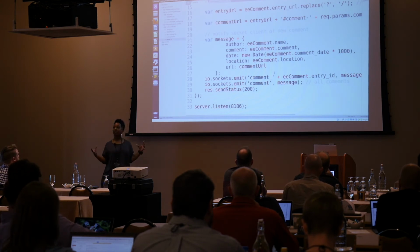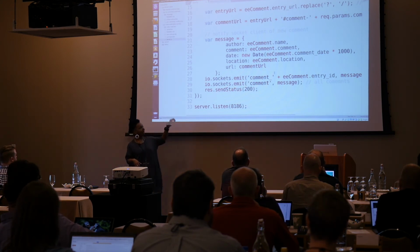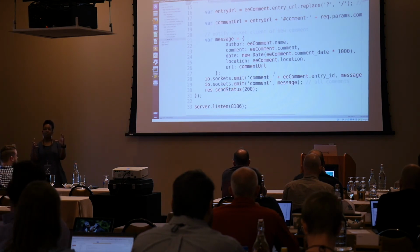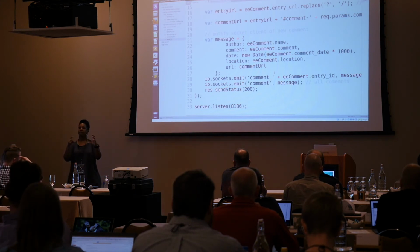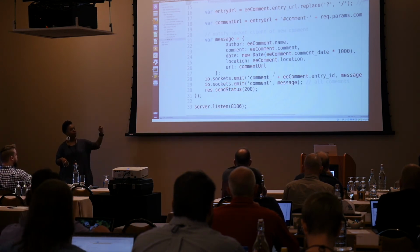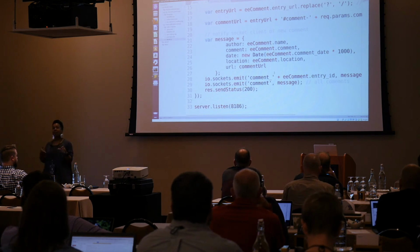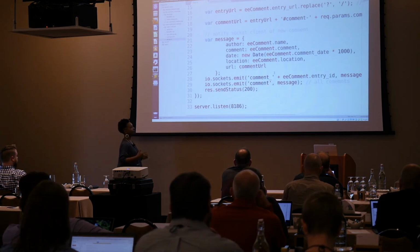So once we put together the data we want to send, the message we want to send, then we can use sockets to emit that. So we're going to emit comment underscore whatever the entry ID is. The reason I'm doing this is so if you are on a page, like blog post number 5011, and you're looking at the comments, I want the comments for 5011 to only appear in that comment space. I only want to update the comment list with comments for entry 5011. So we're going to emit to clients that are listening for events for their particular page, the comments for that page, so that they will see them appear in the right place. And you'll see how that works a little later.